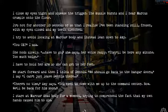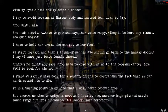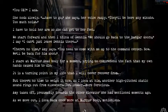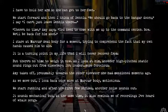I stare at Marcus's dead body for a moment, trying to comprehend the fact that my own hands caused him to die. It's a turning point in my life now that I'll never recover from. But there's no time to weigh it out. As I look at him, another high-pitched static sound rings out from elsewhere. It's louder, more ferocious. Amy takes off, presumably towards the other elevator she had mentioned moments ago. As we move out, I look back once more at Marcus's body, motionless.